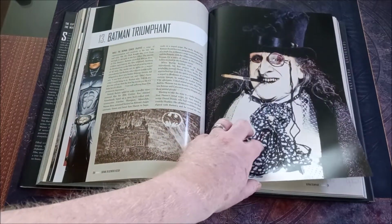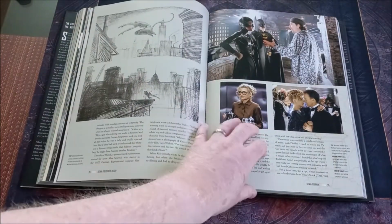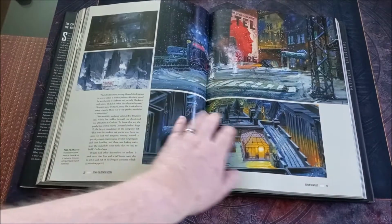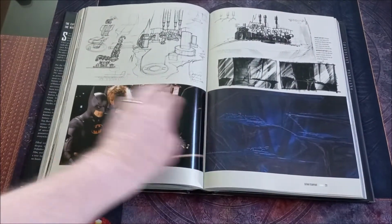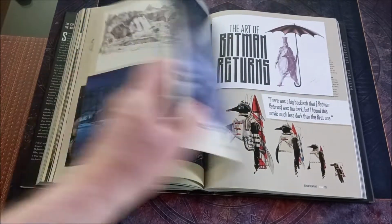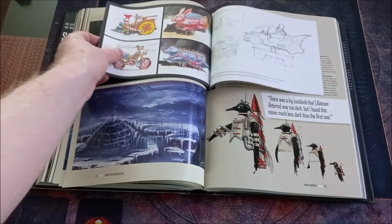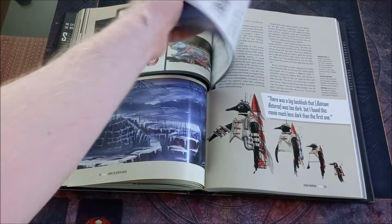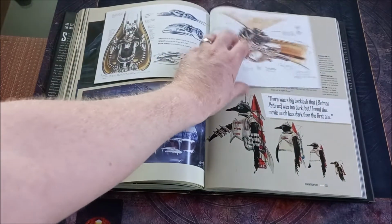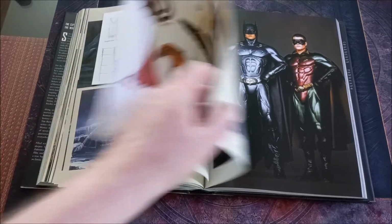We have Danny DeVito as Oswald Cobblepot. Batman Returns is a fantastic film, and I don't think people give it enough credit. It's so deliciously dark, just really morbid. And we get another little book, The Art of Batman Returns, which is really cool. Penguins with the rockets. Come on.